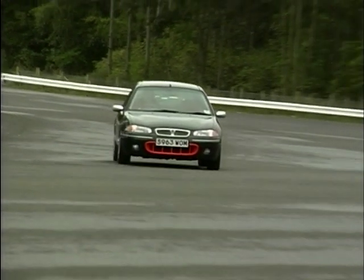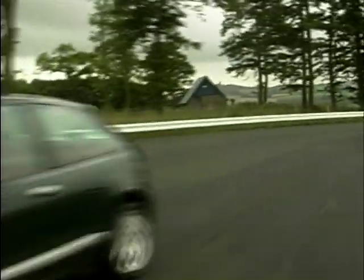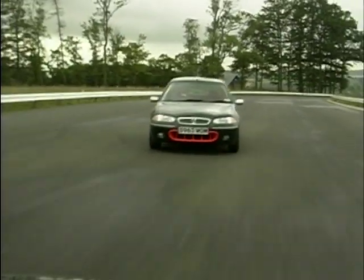Well, it certainly does go 0 to 60 in 7.9 seconds and a maximum of 127 miles an hour claimed by Rover. And out here on the tarmac expanses of the old Melbourne Loop at Donington Racetrack, well, you can throw this little car around to your heart's content.